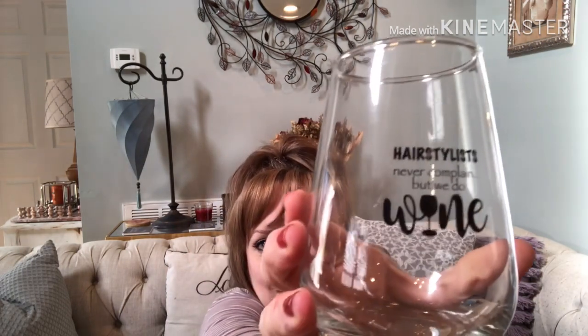What is this? This looks like a glass object, because it is wrapped in bubble wrap. Do you guys like to play with bubble wrap? I do. Oh my gosh, a wine glass. Hairstylists never complain, but we do wine. Oh my gosh. Can y'all see that?